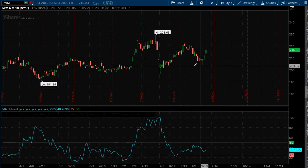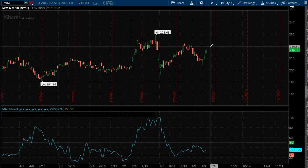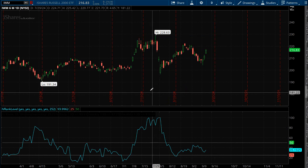If we go to the Russell, this looks probably a little bit more like the NASDAQ now than it used to. You can see also not near its all-time highs yet, but definitely been recovering since this big drop off right there. So, what are we going to trade this week? Well, let's look at oil.